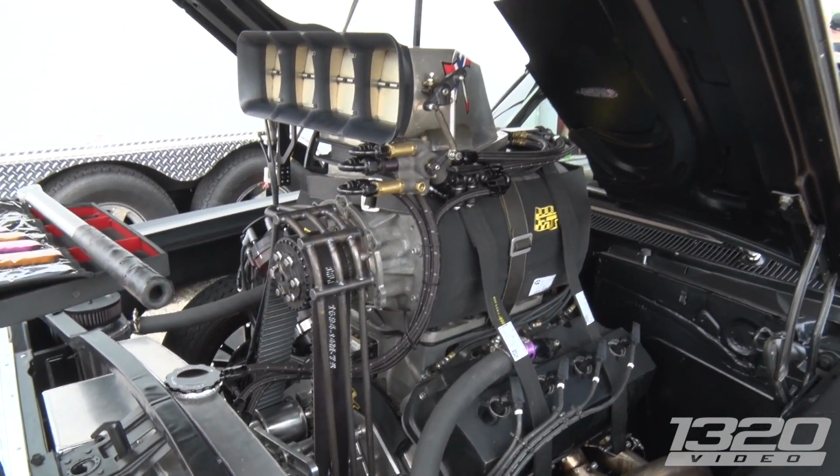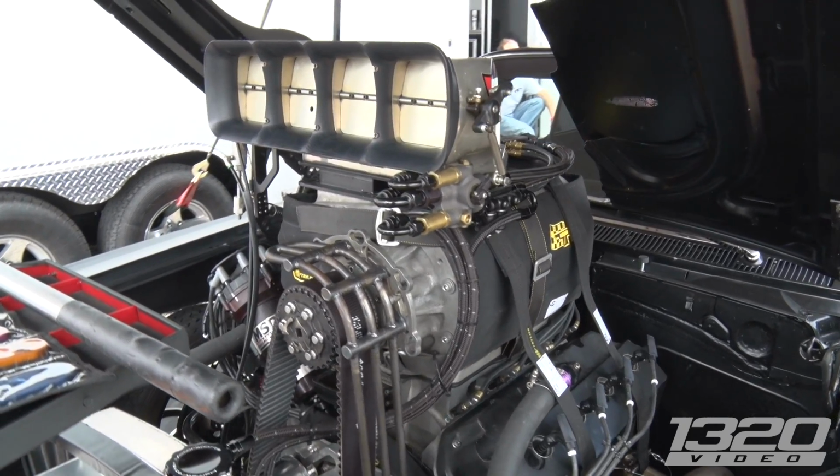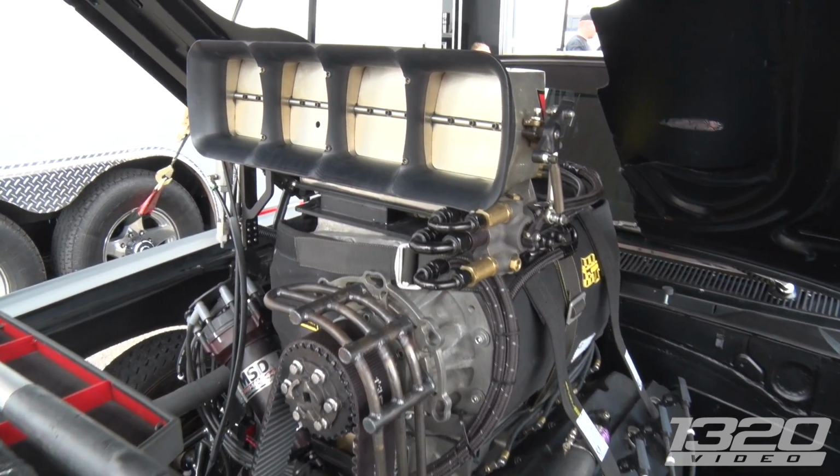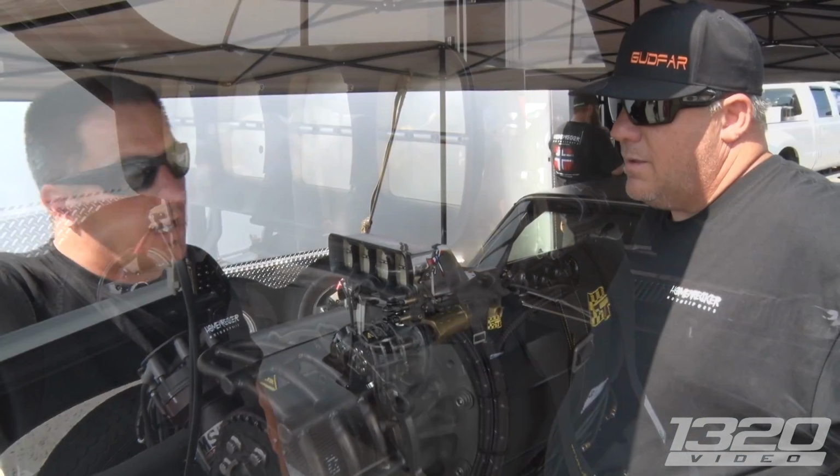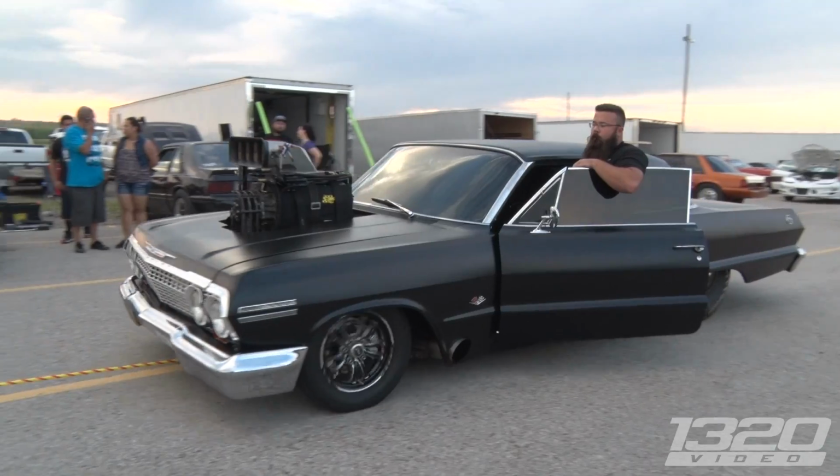Jesus. How big is the blower? A Whipple screw blower. How much boost you got it at right now? Right now it's 33 pounds. 33? Yeah. They'll make a lot more. We don't need it. Not for a car like this, no.